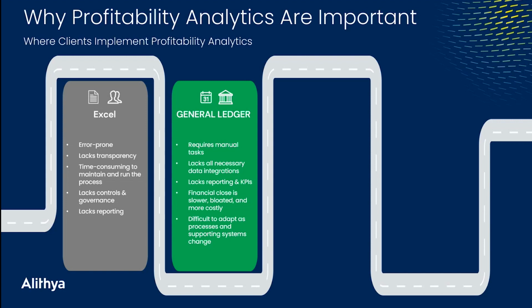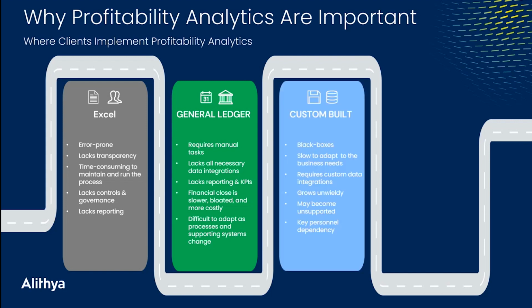And now they have really two choices. They can either have a custom built application. So they could say, great, I have a planning application. Let me try and force PCM or force allocations into there. Or I have a relational tool. Let me custom build something that is perfectly suited to what I need.